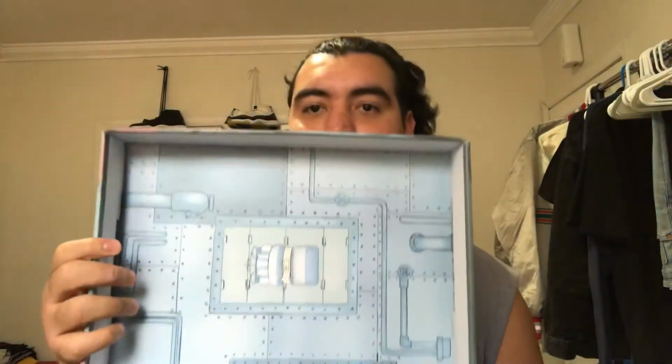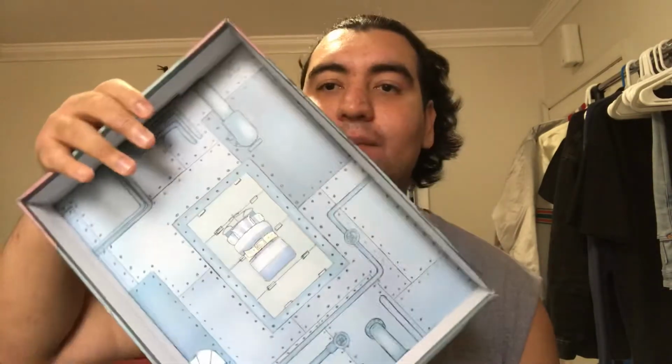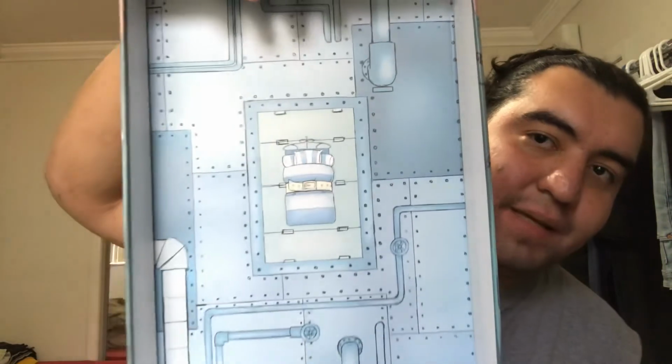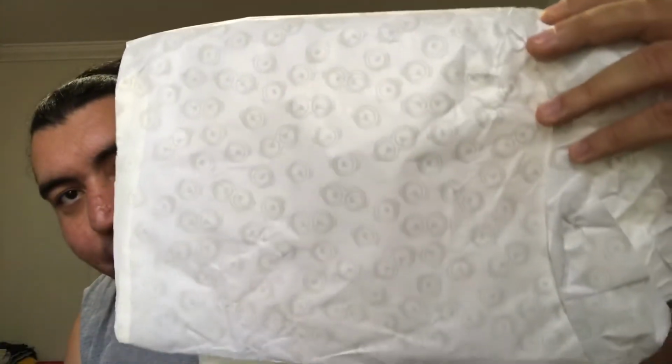And then there's the bottom, nothing crazy. I'm gonna just show you quickly what's inside the box, which is what's on the bottom of the lid. I guess it's just a bed of the minion. I don't know. And then the paper, I don't know if you're gonna be able to see it. The paper has a bunch of eyeballs, which I guess represent the minions. So that's enough of the box.